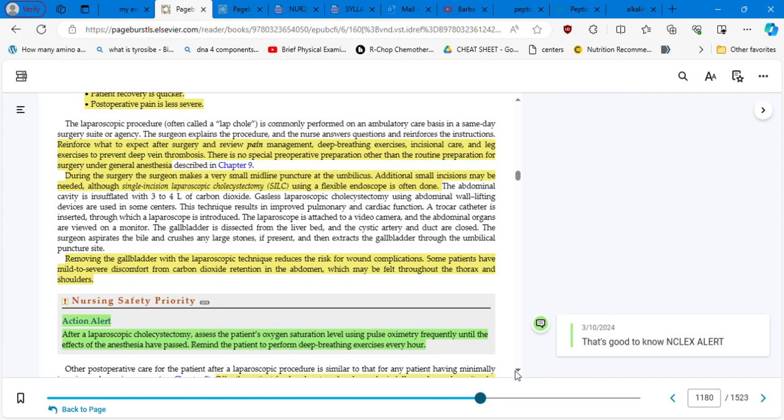So we have to reinforce what to expect after surgery and review pain management, deep breathing exercise, incisional care, and leg exercise to prevent deep vein thrombosis. That's very important. It's like a regular surgery, right? All the care like a regular surgery. There's no special preoperative preparation.